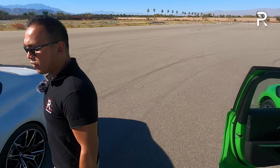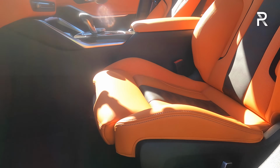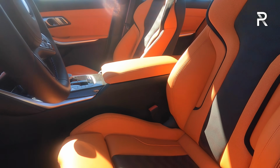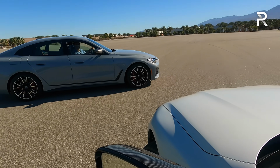The white one over here, you can see, has my favorite interior color option, and that's the orange. I love this orange interior color option, which really makes the interior stand out in a great way, as Alex on Autos decides to get in the way of my shot.